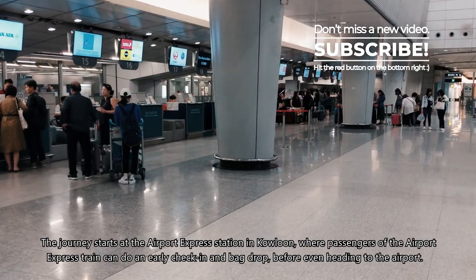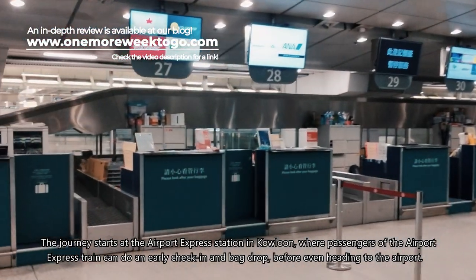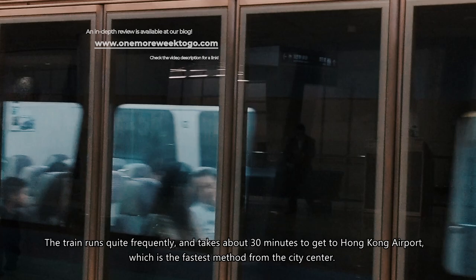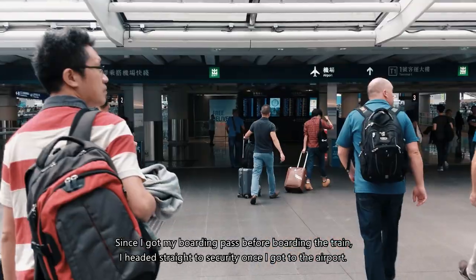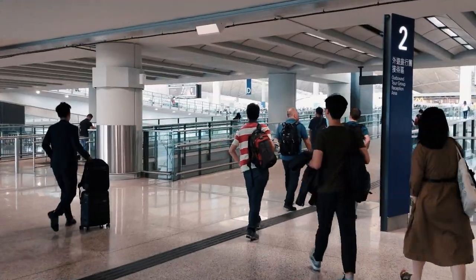The journey starts at the Airport Express station in Kowloon, where passengers of the Airport Express train can do an early check-in and bag drop before even heading to the airport. The train runs quite frequently and takes about 30 minutes to get to Hong Kong Airport, which is the fastest method from the city center. Since I got my boarding pass before boarding the train, I headed straight to security once I got to the airport.